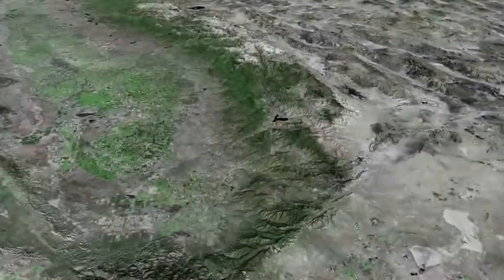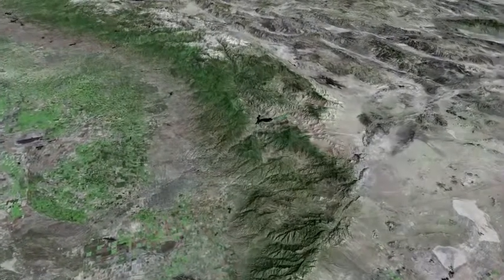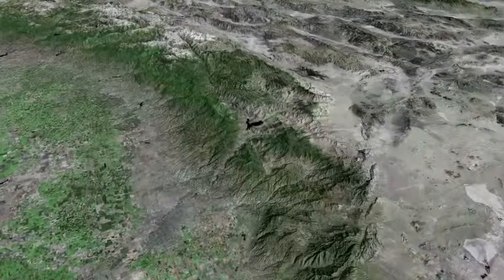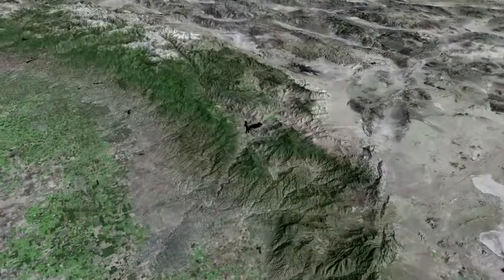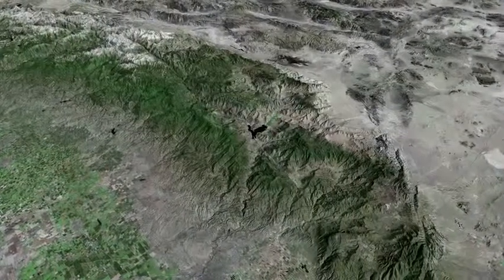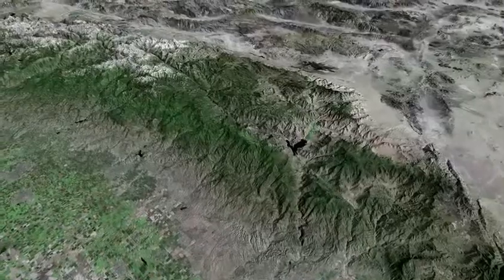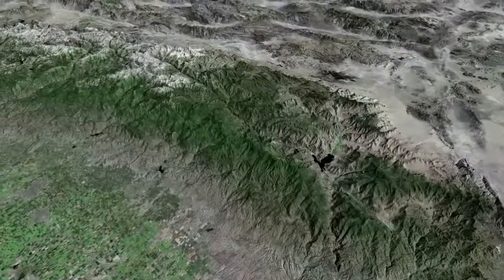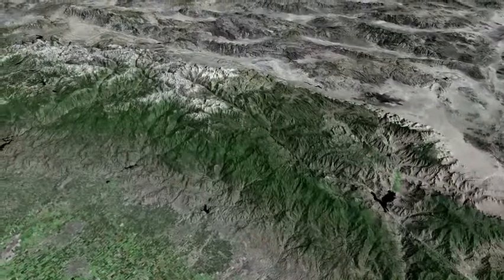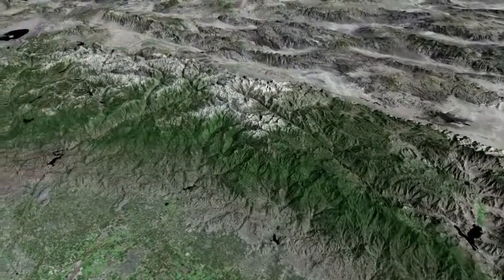Our aerial reconnaissance of the Sierra Nevada begins with a high-altitude flight from south to north, looking east over the western slopes of the Sierra. The first river that we notice is the lower gorge of the Kern River, leading eastward up to Lake Isabella. The Kern River is the only major stream in the Sierra that flows from north to south.